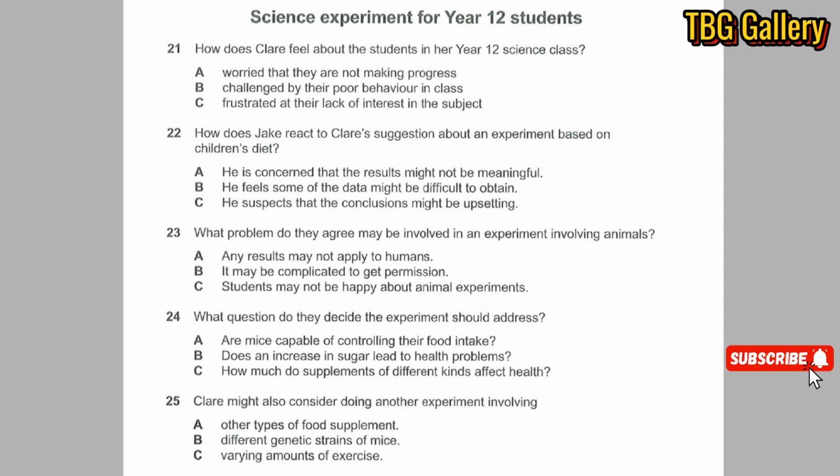Okay, so what will your experiment be investigating exactly? Well, something to do with nutrition. So maybe we could look at food supplements, things like extra iron and extra protein, and their impact on health. That might be rather broad. Maybe just look at the effects of one supplement, like sugar, on the health of the mice? In fact, maybe the focus could be on whether mice can control their own diet. So what happens when they have access to more sugar that they don't really need? Exactly. Do they eat it or do they decide to leave it?